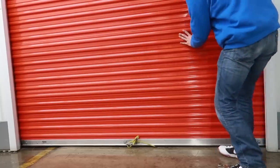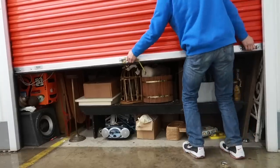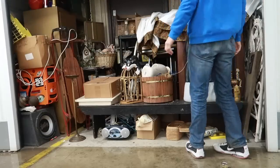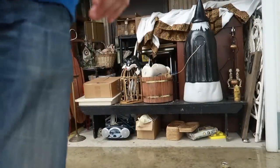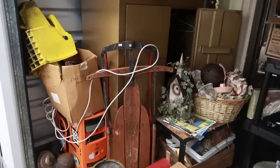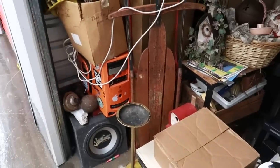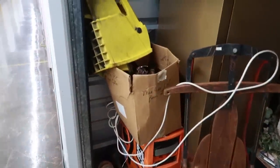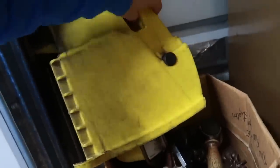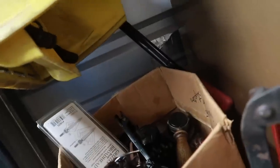That's what we found. So arguably the nicest locker I've ever bought, the cleanest, and I see probably the most valuable in terms of actual sellability. I believe that's a part of a wash, what you wash your floor with. Oh, it's upside down. Yep, that's exactly it, it's a floor mop.